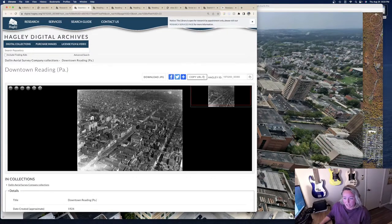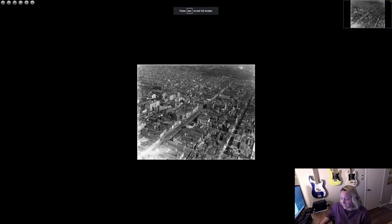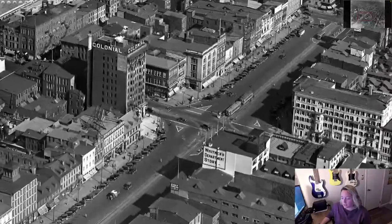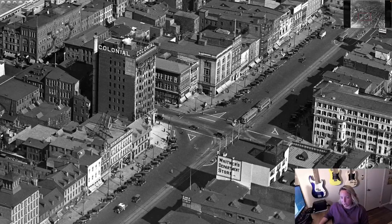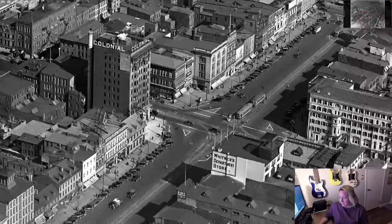So let's start with the oldest I could find, from 1924 of downtown Reading. It's looking from the southwest up to the northeast. And we will get our bearings here in a hot second. All right, whoa. So I'm just gonna start us off at Penn Square. Seems like an easy place to adjust ourselves here. So the north side looks pretty much the same, but the south side is very different.